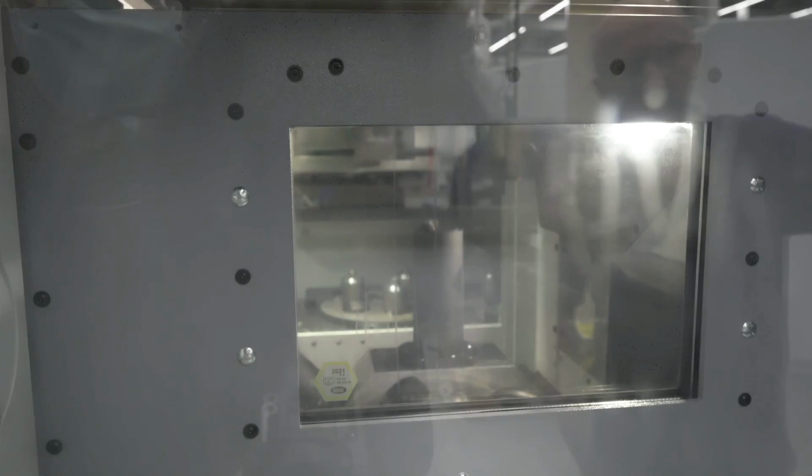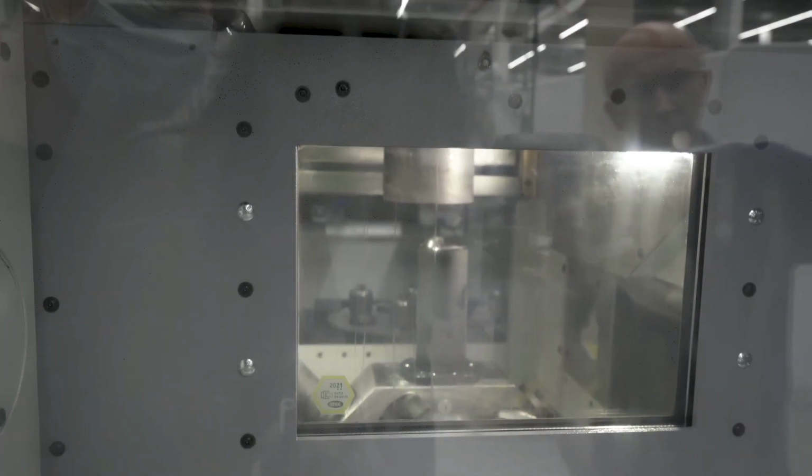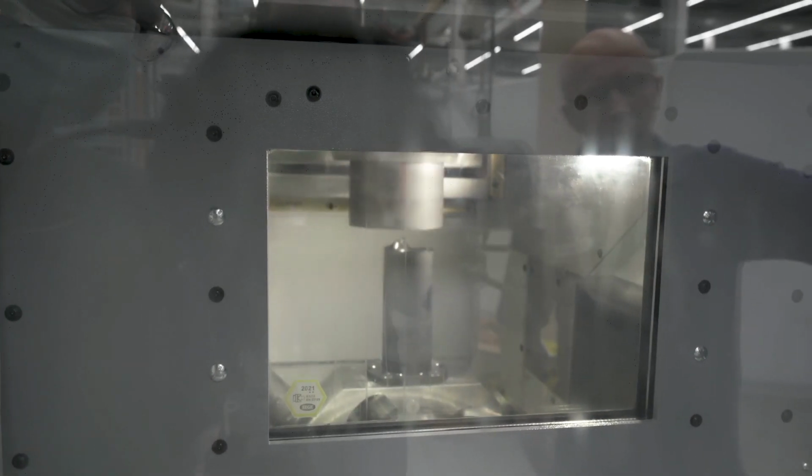So in our machine we have now a system, or let me say a tooling plan, where we process one half of the coupling in the left spindle and another coupling in the right spindle. But this system also can be changed. We also can process the complete coupling in one spindle.